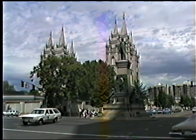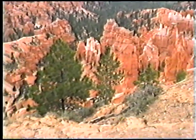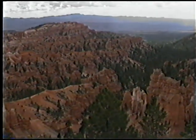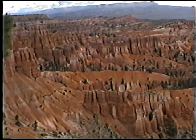Statue of Brigham Young saying this is the place. This temple in the background. Michael, can you tell us about this place? I don't know anything about it. Well, tell us what it looks like. It looks like a canyon.